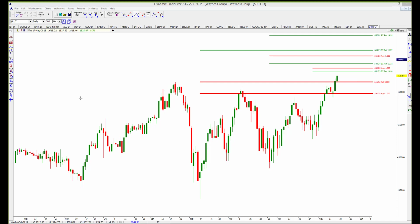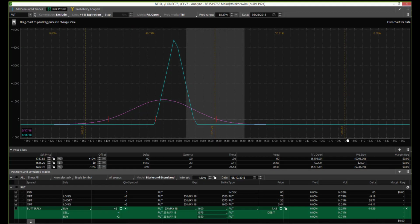So that's what I'm thinking will happen tomorrow. That's where, based on the fact that I think the Russell may have come too far too fast, and tomorrow is a monthly options expiration, we could get that pullback, that nice little move. Now, if it doesn't happen tomorrow, that's okay. I've given myself a little bit of time.